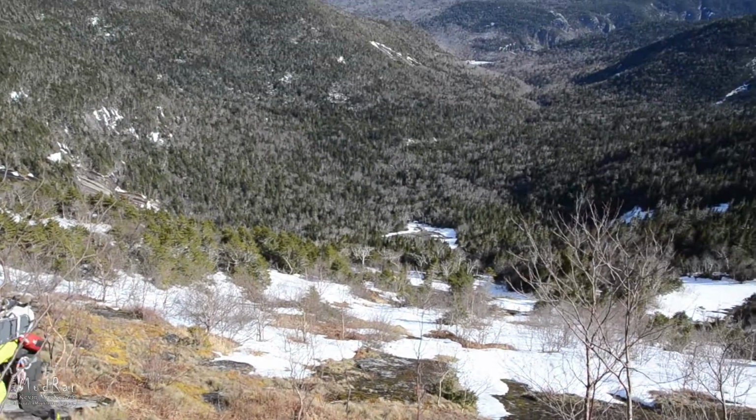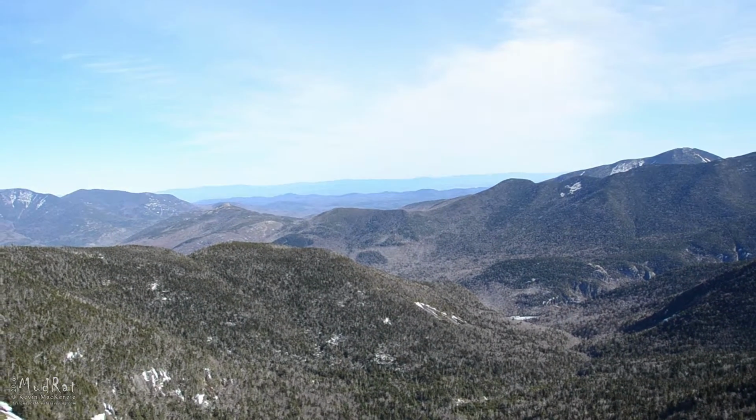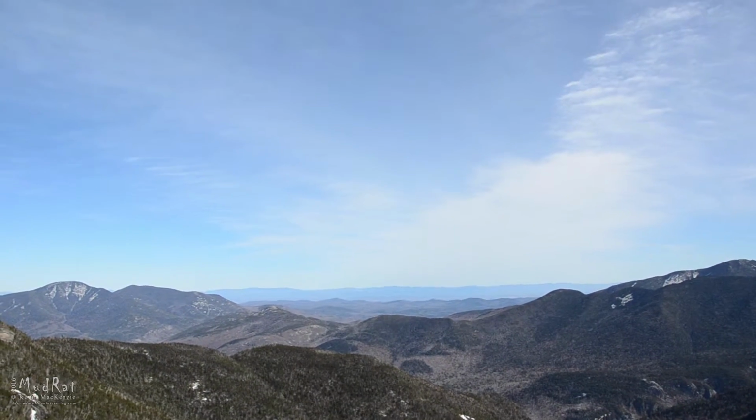Some kind of web. Yeah, I've been seeing that under most of the snow. I think it's a mold or something. That's my guess, but don't know for sure.